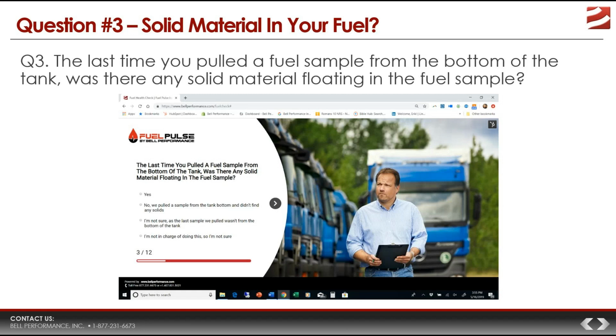They don't give you a representative picture of what's really happening in your tank because many of the problems that stored fuel have or end up developing, they end up being concentrated at the bottom of the tank. The signs of them end up being concentrated at the bottom of the tank.